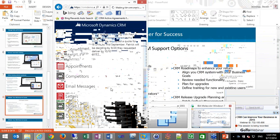Ultimately, our goal is to be able to connect this through and show you what it would look like on an iPhone or an iPad. It's just for this session, we do that for some of our clients. In this session, we weren't exactly sure what people were going to want to be able to see, so we're coming back from what the Microsoft demo screen for the mobile scenario is.